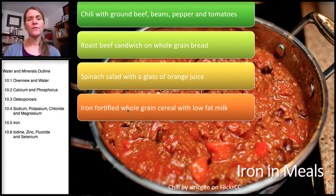And lastly is the iron-fortified whole grain cereal with low-fat milk. Okay, so we look through these and there really aren't any good heme sources. Milk isn't really a good source of iron. We do have iron fortification, that's non-heme, but it's in a whole grain cereal. Fiber, it's got the phytates, which are going to inhibit the non-heme iron. And then we have calcium and phosphate in the milk, and that's going to inhibit the iron. So we don't have a very good source to start with. It's not very absorbable, and then we have a couple factors, 3 of them, that actually inhibit the absorption. So this is poor bioavailability of this iron. It'll end up being a poor source.